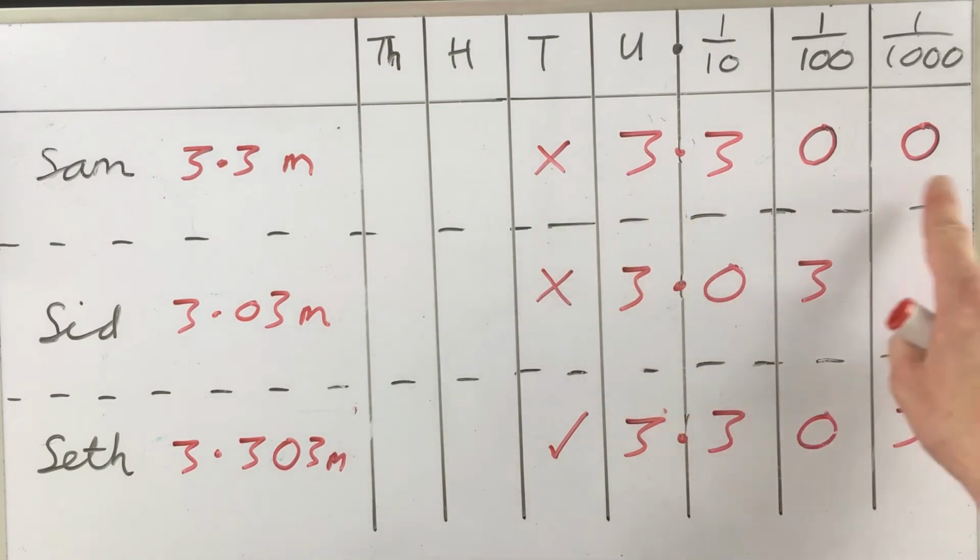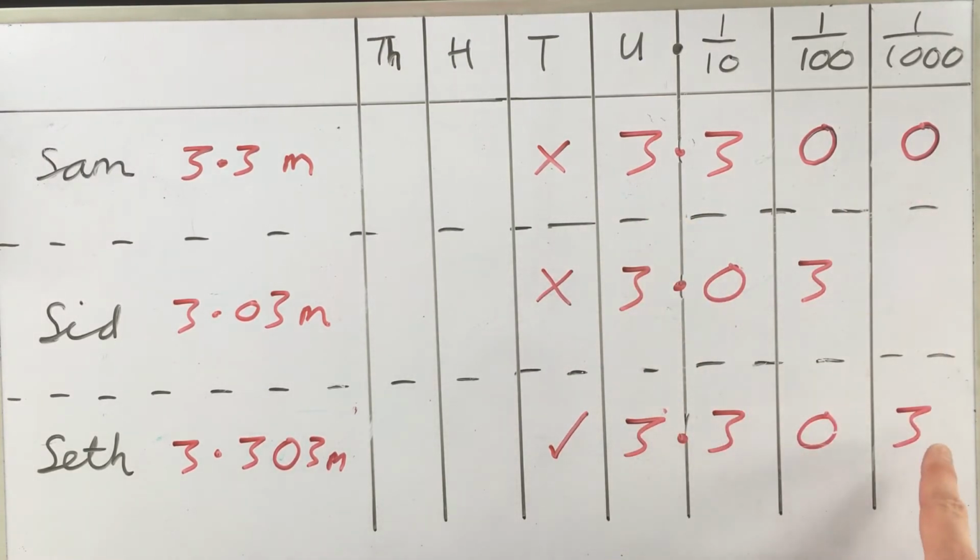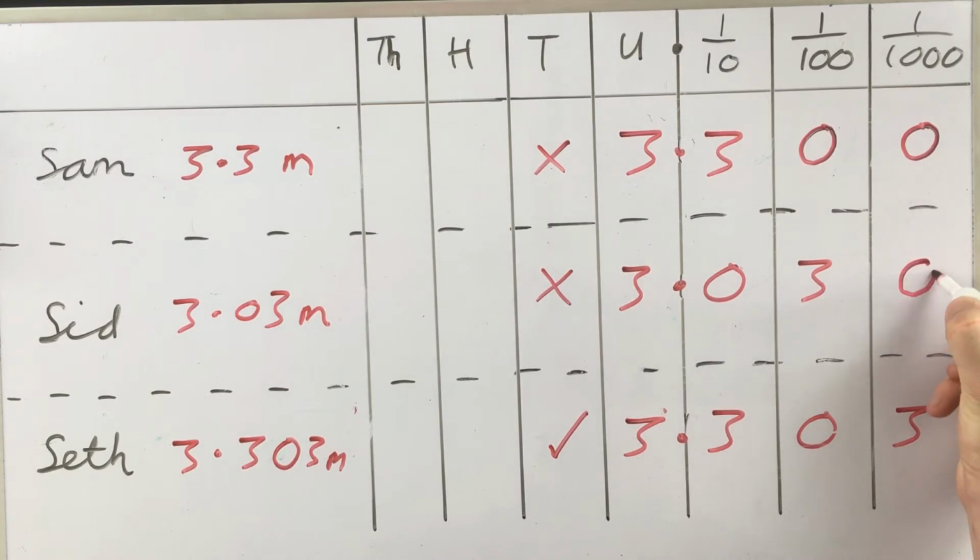If you're comparing decimals where you have a different number of decimal places, don't be put off. Just put zeros in to hold the place value and it'll become much clearer.